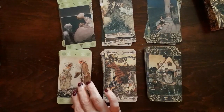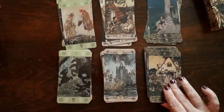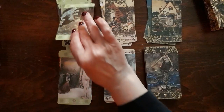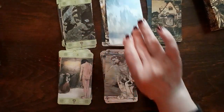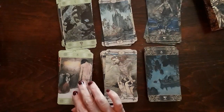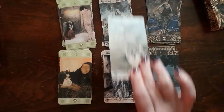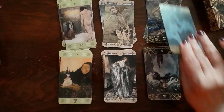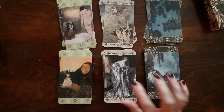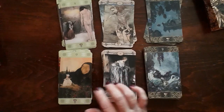The Six of Cups. Seven of Cups. The Eight of Cups. All of these decks have a lot to pull from if you are reading intuitively. The pictures are very intricate, and so there's a lot to look at, a lot to use in a reading if you do read intuitively. And these are intuitive decks, I would say.